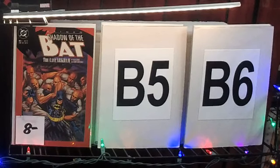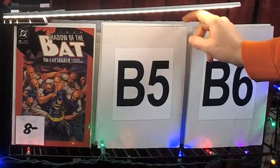But this is issue #1, Shadow of the Bat. I believe Last Arkham was the name of the story, but it's the first appearance of Victor Zsasz. Only $8. And Victor Zsasz is going to be in the new Harley Quinn movie, right? Yeah. Cool. All right. B5, please.